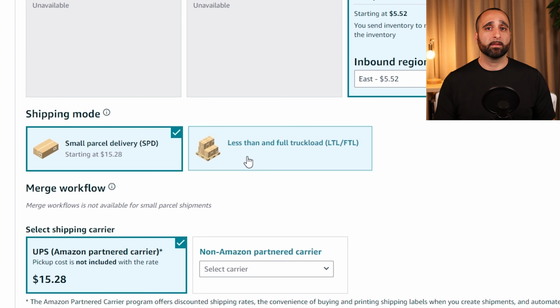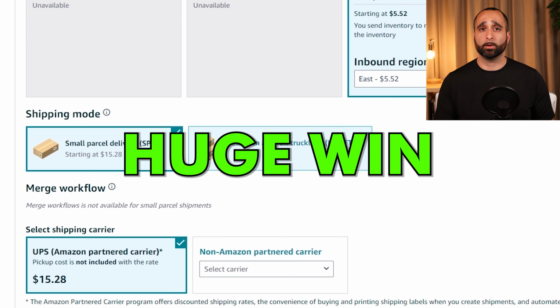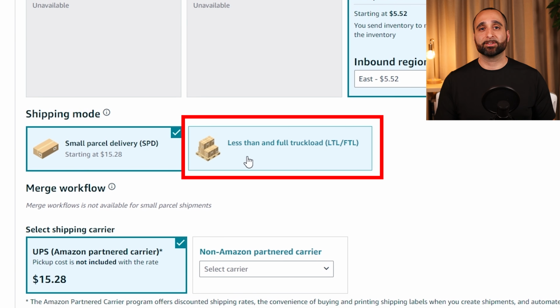And guess what? This move can cut your shipping cost in half, which is a huge win when you're dealing with large quantities of inventory. If you select less than a truckload as your shipping option, you won't be using UPS. Amazon will connect you with a local trucking company. Just keep in mind that the process for less than truckload shipments is a bit different from small parcel delivery through UPS. So if you're opting for less than truckload, be prepared for a slightly different shipping experience.